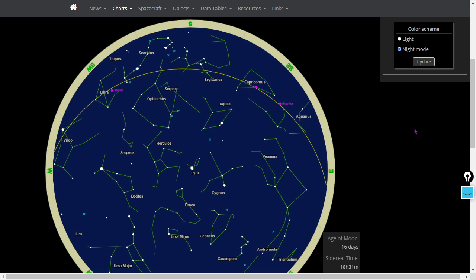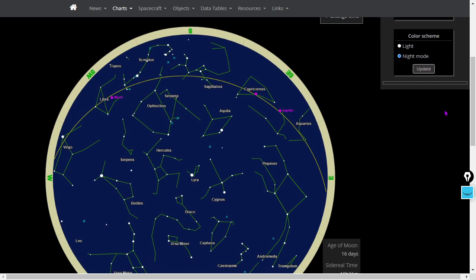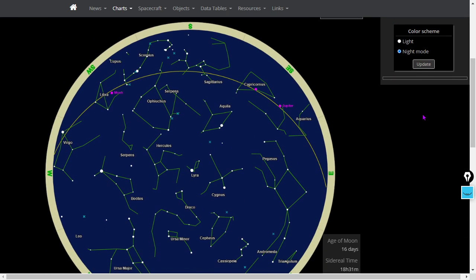Here's a star chart. And we've got the moon setting here in eastern Pennsylvania. And we've also got Saturn and Jupiter visible there close to the ecliptic, which is this yellow line I like to use in-the-sky.org. My star chart is facing the south, as am I, and my sofa.